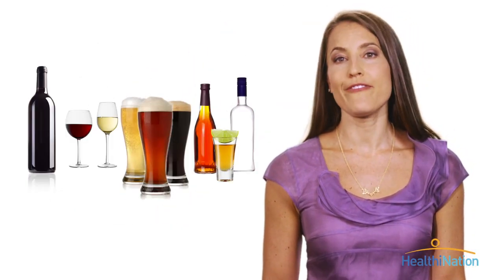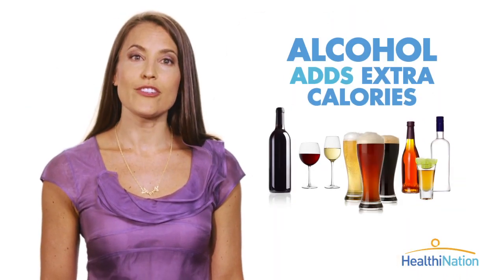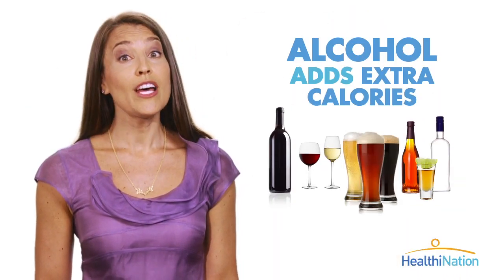Now that you've got an idea on what not to eat, one last word on what not to drink: alcohol. Whether it's wine, liquor, or beer, alcohol can contribute to very high triglyceride levels. Alcohol adds extra calories to the diet, which we already know is converted to triglycerides. Alcohol actually packs a lot more calories per gram than carbohydrates.